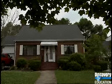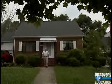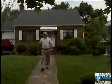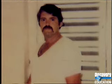After 10 years in prison, Honecker was pardoned and released. He returned to his home in Roanoke. Eventually, he received a settlement from the state of Virginia for his wrongful incarceration. DNA testing is giving a new chance to those who are unfairly trapped by an imperfect system of justice.